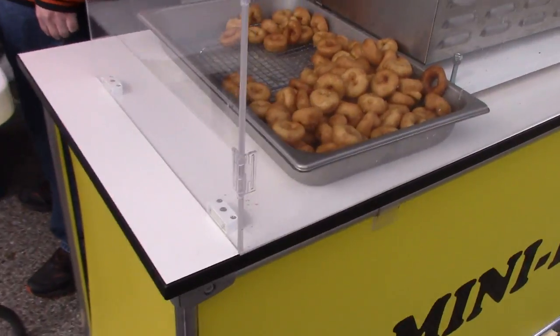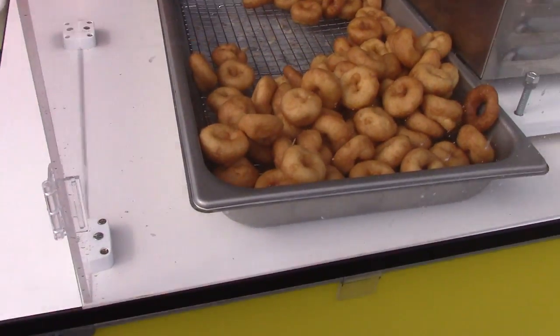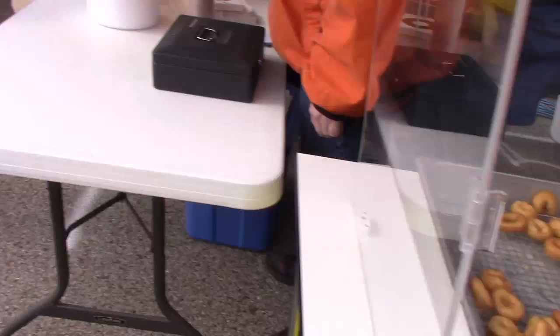So we just got some mini donuts. So look at that. Oh, these things are so good. And of course, our battery went dead on the video camera again. So I'm using Becky's iPhone for the last little bit here in Towanda. So let's see if they have any pins left here in Towanda. It looks like they do.